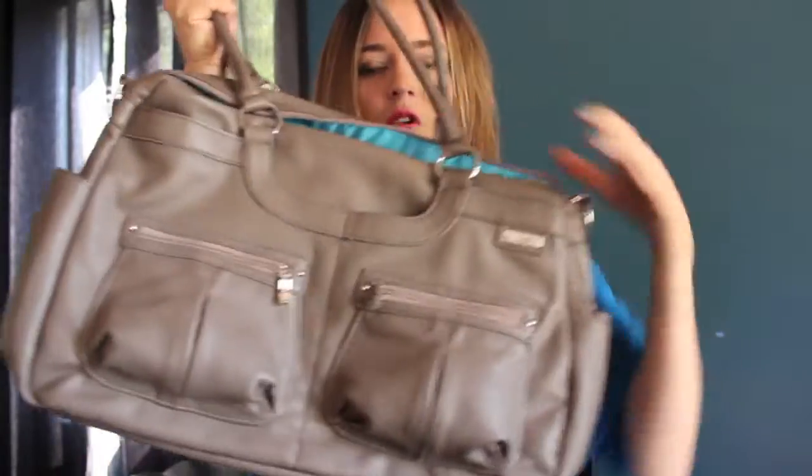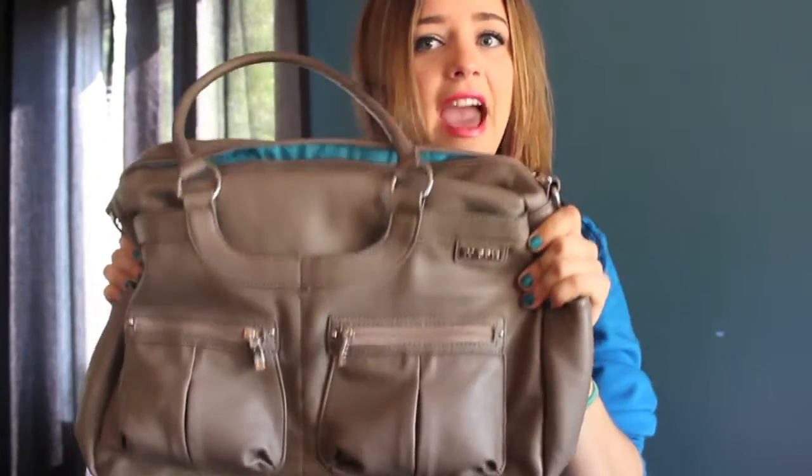I wanted to do a review and just use this as an excuse to show you guys my awesome new diaper bag. There were tons of responses. This was one of the ones that people told me to check out. I checked out a whole bunch of them and this one was my favorite. It is the JJ Cole Satchel in Cafe.